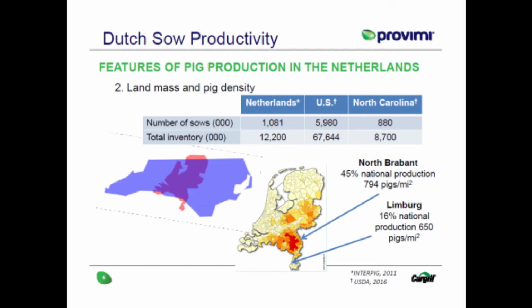With their total inventory capacity, their pig inventory max of around 12 million pigs, they have a sow inventory of about 1 million. Certainly that's far less than the number of sows that we have in the U.S., at around 6 million sows, but again, a much smaller country. So the Netherlands would be about 1/3 of the size of the state of North Carolina.